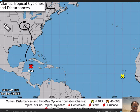Now, there's another player on the scene here, an upper level trough kind of dropping in south and east into the south central states. And for a while here, these two systems here, the remnants of the tropical low and this incoming, let's call it a continental upper level low, may kind of do a dance around each other, kind of rotate around each other. Let's clear the deck here and show exactly what I'm talking about.